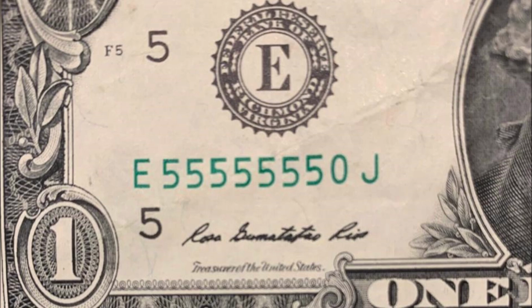Now, repeat serial numbers are just that. That's when 1, 2, or 3 digits are repeated in the serial number. This is also referred to as a type of fancy serial number. So you can Google that term, fancy serial number, and most likely come across a ton of information aside from this video. But these can be worth upwards of a few $100s.